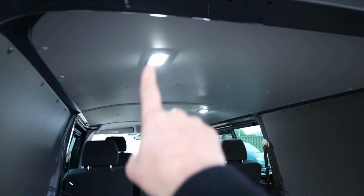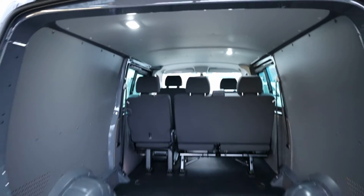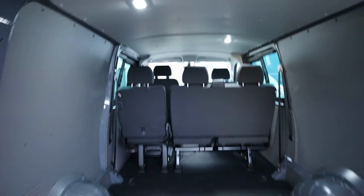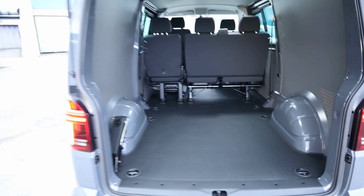On the T6.1, a really nice upgrade is they upgraded all the interior lights to LED lights, which makes a big, big difference, especially in these sort of lower light conditions, the sort of time of the year that we're getting into now. It makes a big, big difference inside the back of the van. And you can also see here plenty of tie-down points in the back. You also get in a Kombi this really nice non-slip soft touch flooring as well. But lovely to see that.